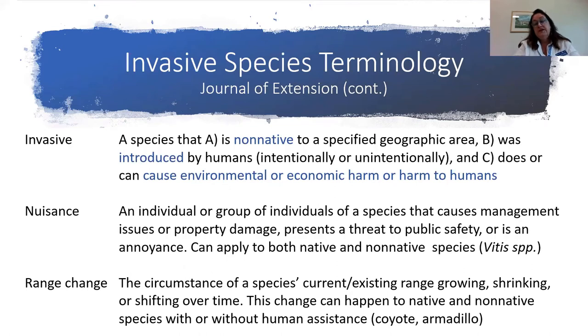So invasive species, in this case, we're going to talk aquatic plants, but whether we're talking plants or animals, an invasive species has three distinctions. It is non-native to a specified geographic area. It is introduced by humans, once again, either intentionally or unintentionally, and it can cause environmental or economic harm or harm to human health. And so in order to be considered invasive, a species has to fulfill all of those categories. So a non-native species isn't always invasive. Sometimes non-native species will be introduced into an area and they will not cause environmental or economic harm or harm to human health, and they are just sort of coexisting in our environment. Or there still may be a possibility for that non-native species to develop into what would be considered an invasive.